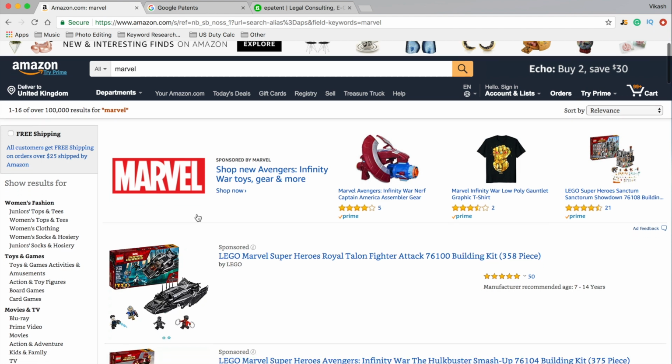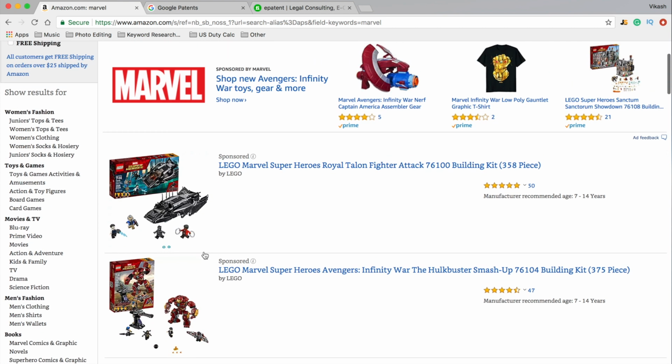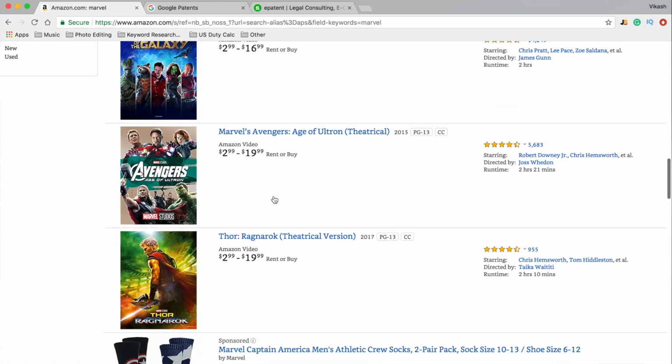So if you're selling products that are Marvel, for instance, or Marvel related, or Lego related, you want to stay away from that. Otherwise, you will be infringing upon their trademark. You are not allowed to do this, and Amazon will take you down and probably close your account for doing something like this.